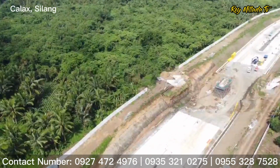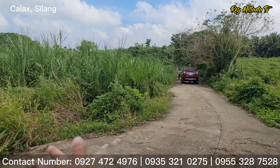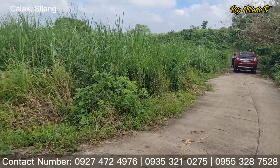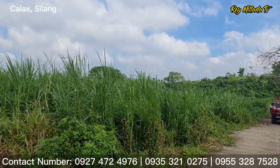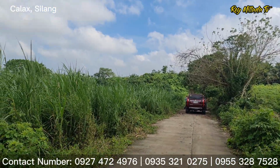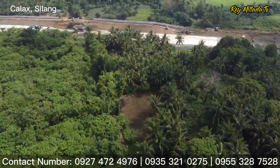So, this is the property. So itong corner, hindi ito. So, adjacent nito is yung property for sale na 7 hectares. So, hanggang pinakasapa doon sa ilog. Now, to give you the final, the beautiful view of this property for sale, so we will do the drone over nito po. Alright, continue watching.